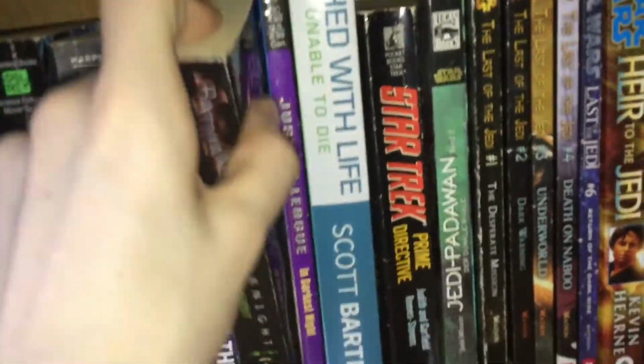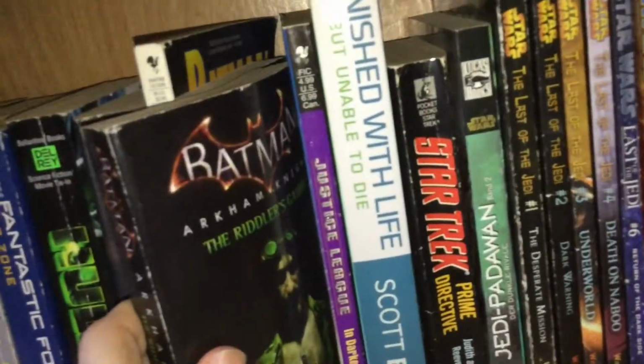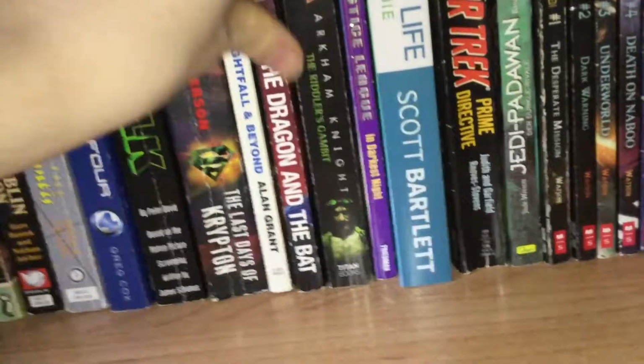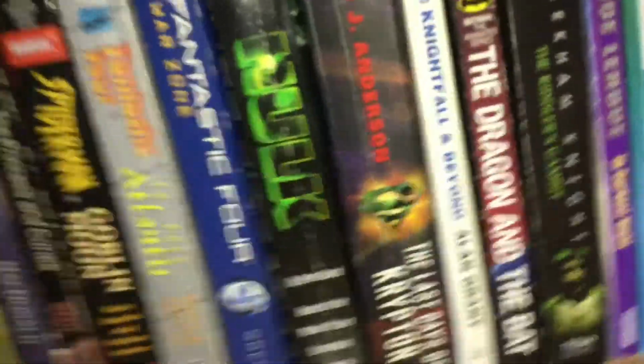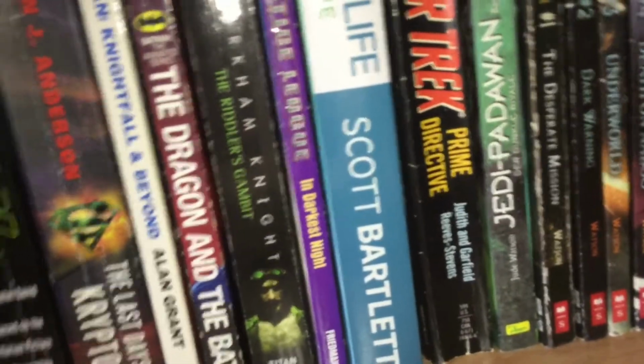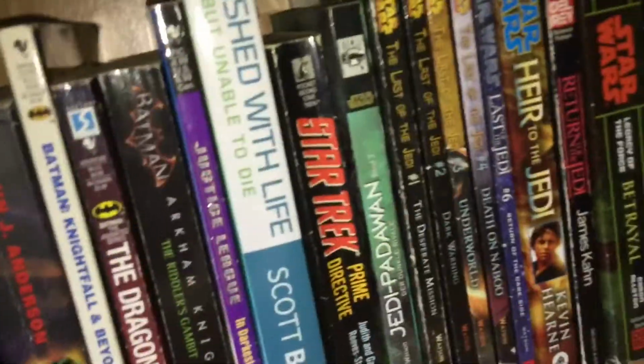The Riddler's Gambit, it's the next one. It's a prequel to Arkham Knight. It's really, really good, actually. It sort of switches perspective a lot, so you get some bits from Riddler at the beginning and the end of the book, and then you'll get Robin and Batman back and forth for a while.